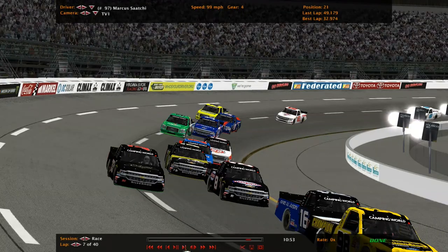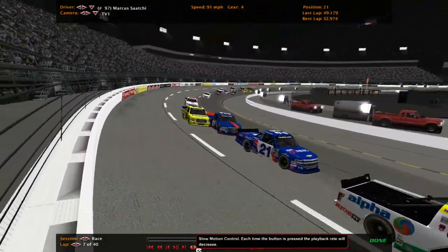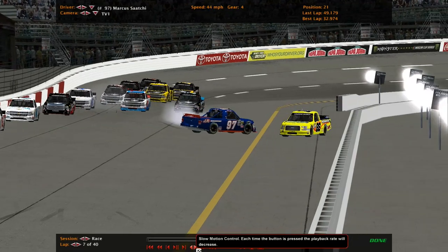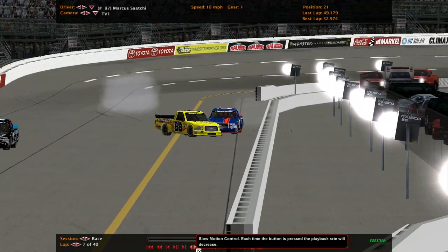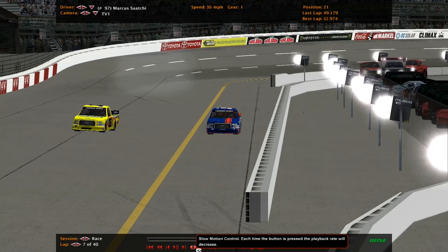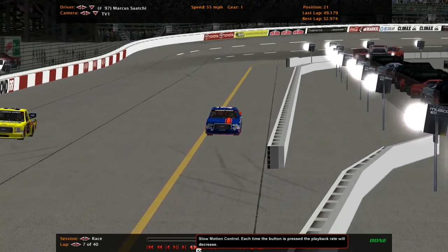Once again it's the 88 truck, but it looks like it might have started with the 97. He went up high trying to clear him and he just takes him to the wall. Slides back down and hits the inside wall as well. More damage on the 88 truck. Not a good night, and we're not even 10 laps in and he's already involved in 2 wrecks. And that's about it. We'll take you back to the restart.